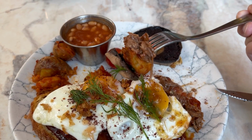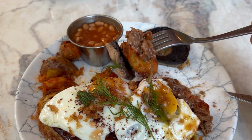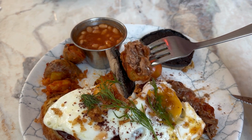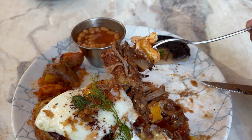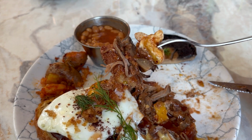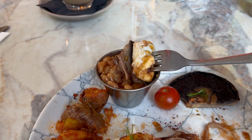Let's go next with a bite of the potatoes. So we have the spice infused crushed potatoes, the beef brisket of course, which has to be with every bite, and a bit of mushroom on the bottom. Plus, why not a quick dip in the beans as well? Fantastic. And for the ultimate bite, everything on the plate. This really is going to be a flavour explosion and probably one of the most unusual breakfast combos I've ever had. Let's have a quick dip in the beans. Incredible.